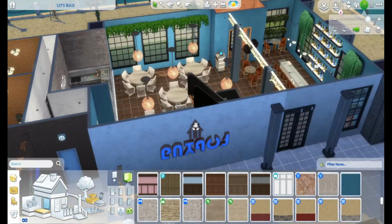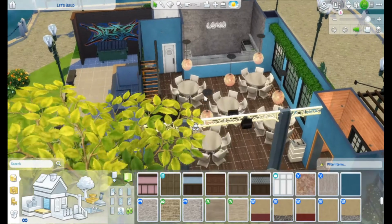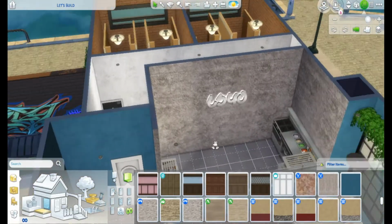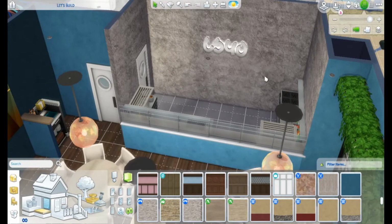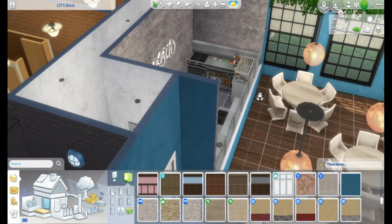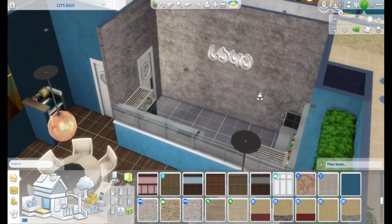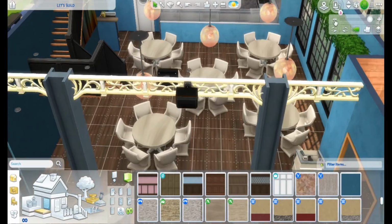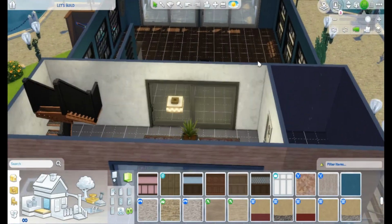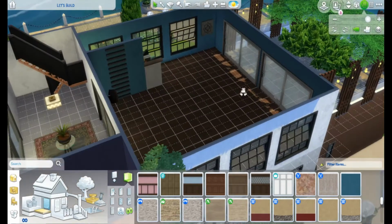Okay, so I'm into it. As you can see, I already did the kitchen pretty much. I'm not gonna add anything because it's open for public viewing. I'm not gonna put any pots and pans or anything like that up here. I'm just gonna leave it as is. So let's go upstairs and kind of do the same thing.